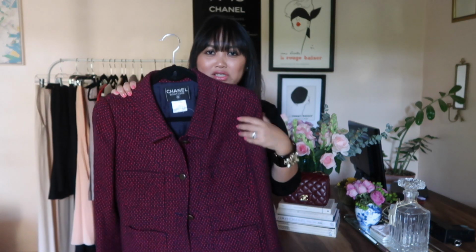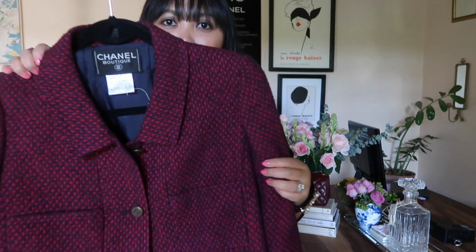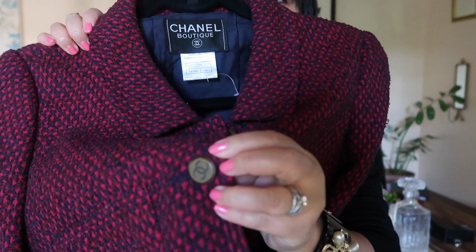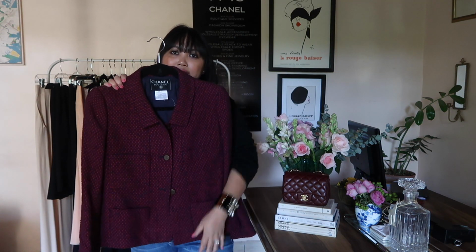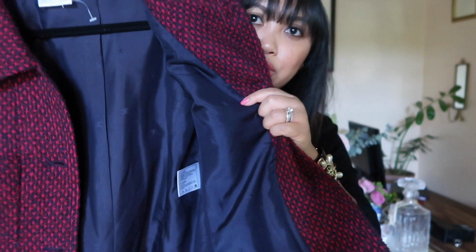Okay, we have two more left, and these two are my favorites. We have this jacket, which I wore on my birthday vlog. I will link that down below if you haven't seen that one. This is from 98, and this is a size 38. Buttons are very simple. It has 4 pockets. I think my favorite style is when they have the 4 pockets. Chain on the bottom. Navy lining with CC all over.